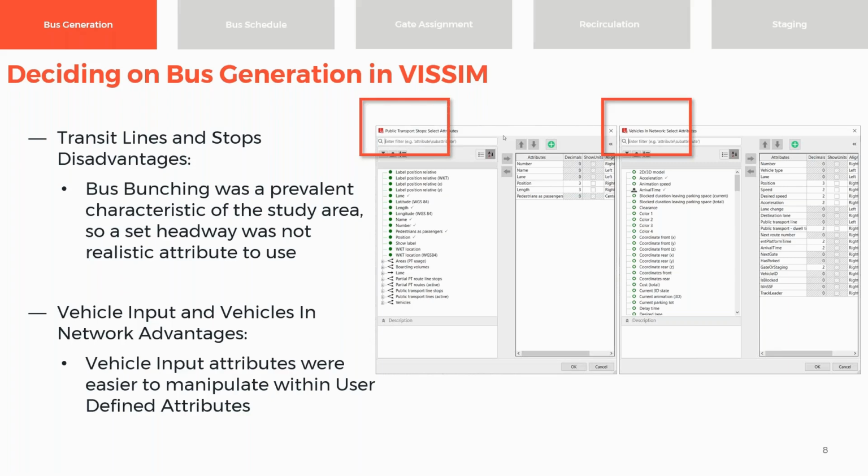Because of these, the advantages of the vehicle inputs and vehicle networks, as you can see in the screenshot here, public transport has a limited number of attributes that could be modified. Although this may have changed in the 2024 and 2025 Vissim models, we were living in the 2023 Vissim land. So at the time, we definitely found a bigger advantage of using vehicles in network, which had a much longer list of attributes to be able to dynamically assign vehicles. So that was the justification as to why, although this is a transit project, we deviated from transit lines and utilized vehicle inputs.